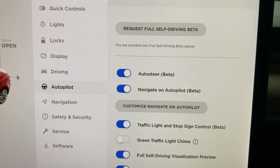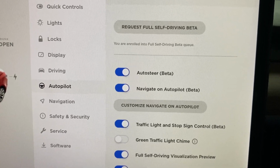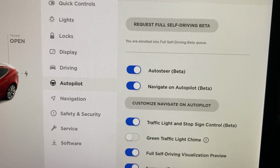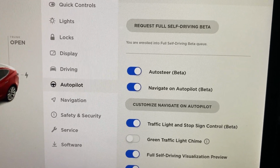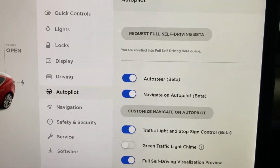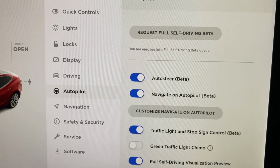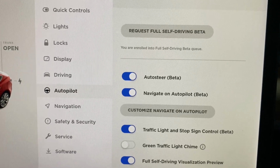All right. So it says you are now enrolled in full self-driving beta queue. So over the course of the next week, I imagine my driving habits will be analyzed and viewed from their insurance platform, and hopefully we'll be able to see progression towards actually receiving full access. So I'll try and keep everyone up to date. Hopefully once I start driving around, I can gather some data on how they're actually tracking me, what they're considering safe and unsafe.